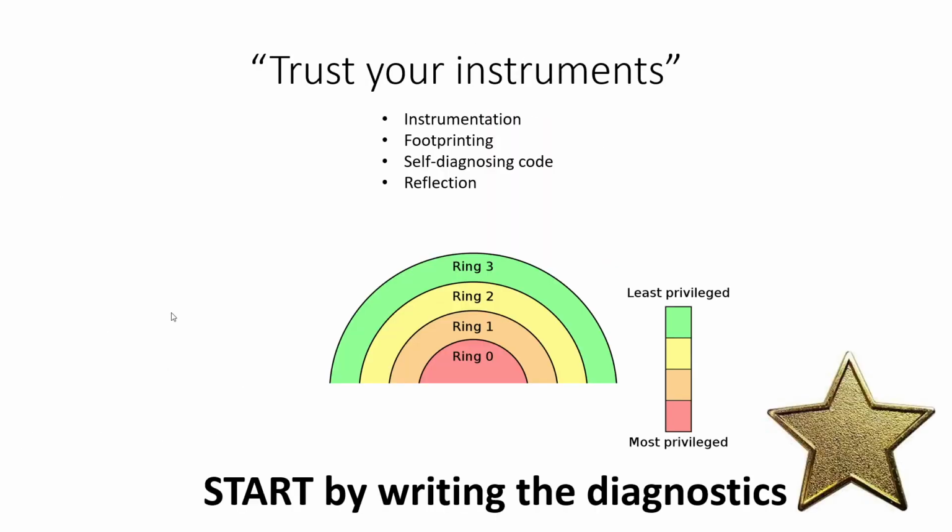So here's our first golden rule, our first, next, whatever, another golden rule. Start by writing the diagnostics. I've got a hex dump routine in one of my firmware products that we'll talk a little bit more about in a minute. Basically, it takes a memory address pointer and a length, and it dumps out to the serial monitor the contents of that memory in hex bytes.